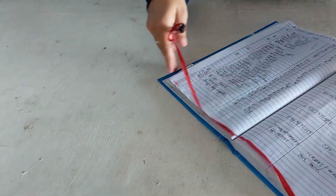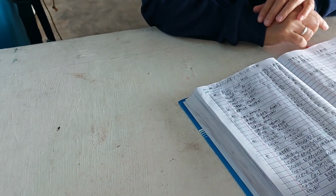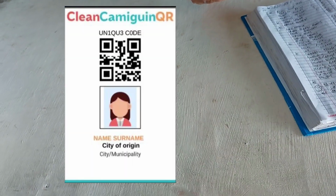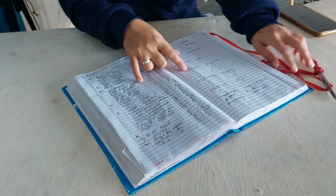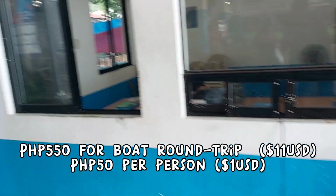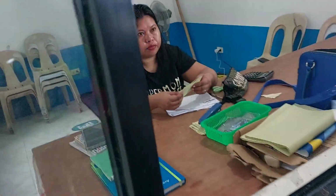Okay, logbook first. So guys, this is the procedure. You log in. So you also need to present your QR code. Please go sa QR code. Okay. Pila yung bayad, ma'am? 550 for the boat and 50 pesos per person. So that's a total of 650.